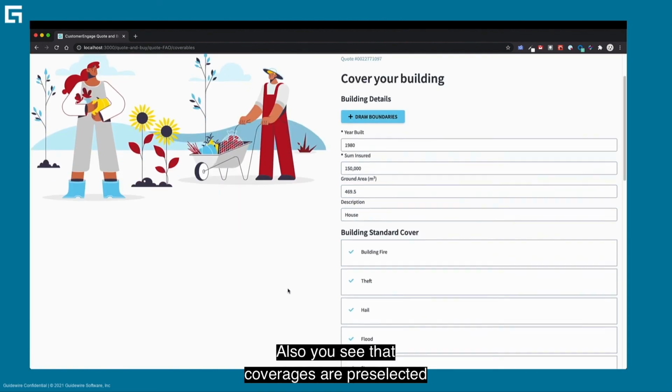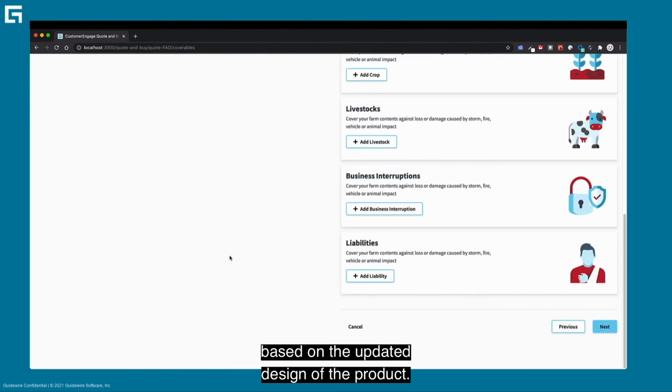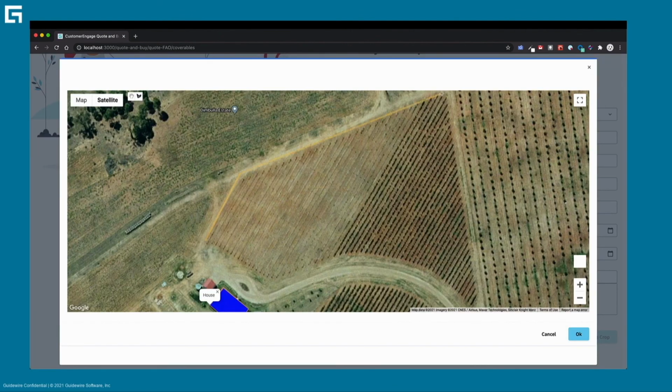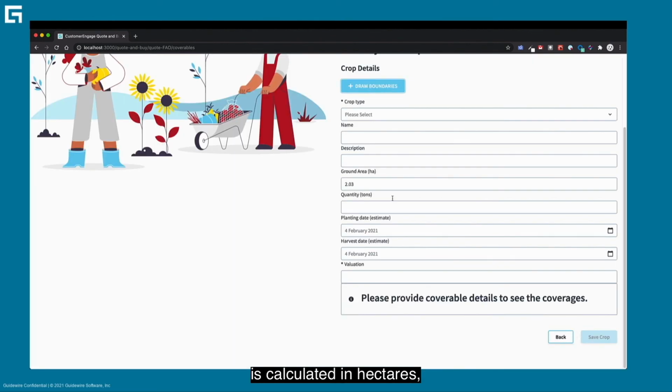Also, you see that coverages are pre-selected based on the updated design of the product. The same functionality is available for the crop fields. The only difference will be that the ground area is calculated in hectares as a more suitable entity.